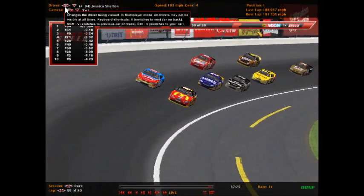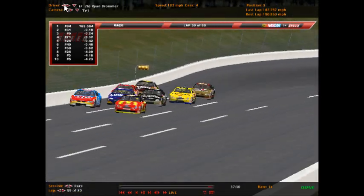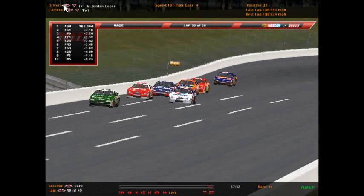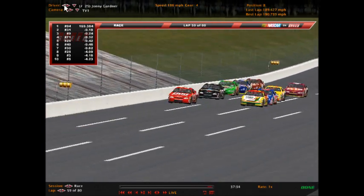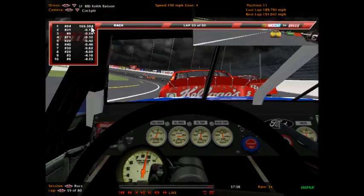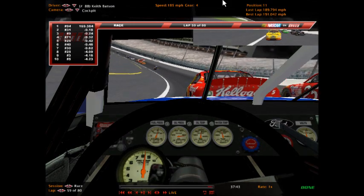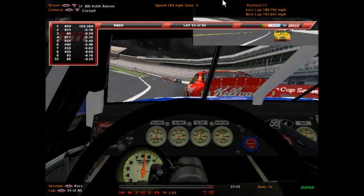So the second half of the Coca-Cola 600 has turned into a pretty crazy race right now at the moment. Riding with Keith Batson in car number 88 as he runs right behind Phil Parker, getting turned to get behind Johnny Gardner.